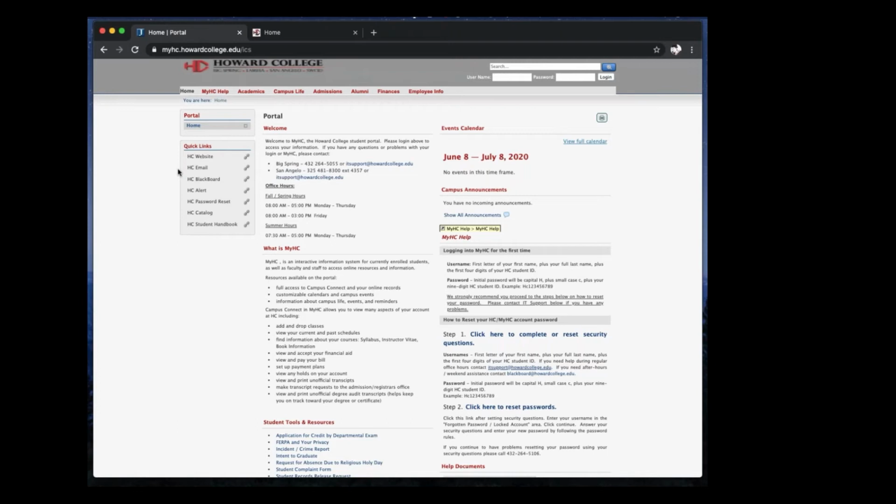Also, once you get in there is where you can download Office 365 for nothing. And I think it's two computers you can put it on. That's where that is. Next is Blackboard, which we'll look at in a minute. HC Alert, you need to do that if you're taking any classes at the college, otherwise probably not. Here's where you reset your password, the catalog, and the handbook. There's also information over here on how to log in and everything, but you can't do that till you get your Howard College ID and everything.